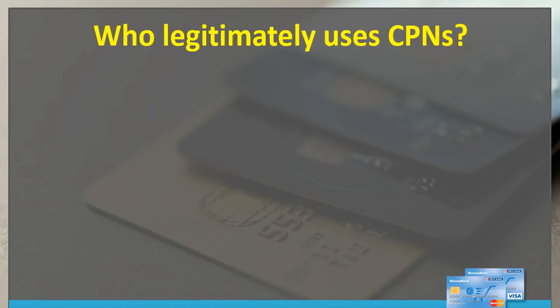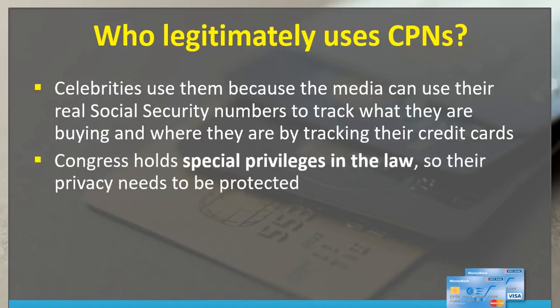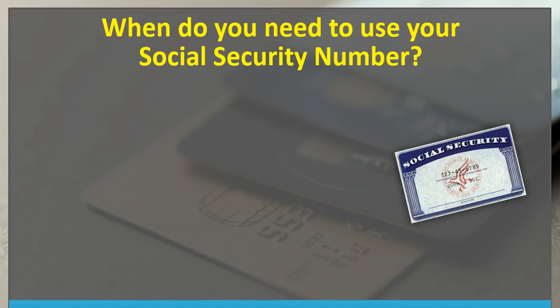Who legitimately uses CPNs? Celebrities use them because the media can use their real social security numbers to track what they are buying and where they are by tracking their credit cards. Congress holds special privileges in the law, so their privacy needs to be protected. And witnesses under protection can be located if they use a true social security number for transactions. This is why there is a credit privacy number program.